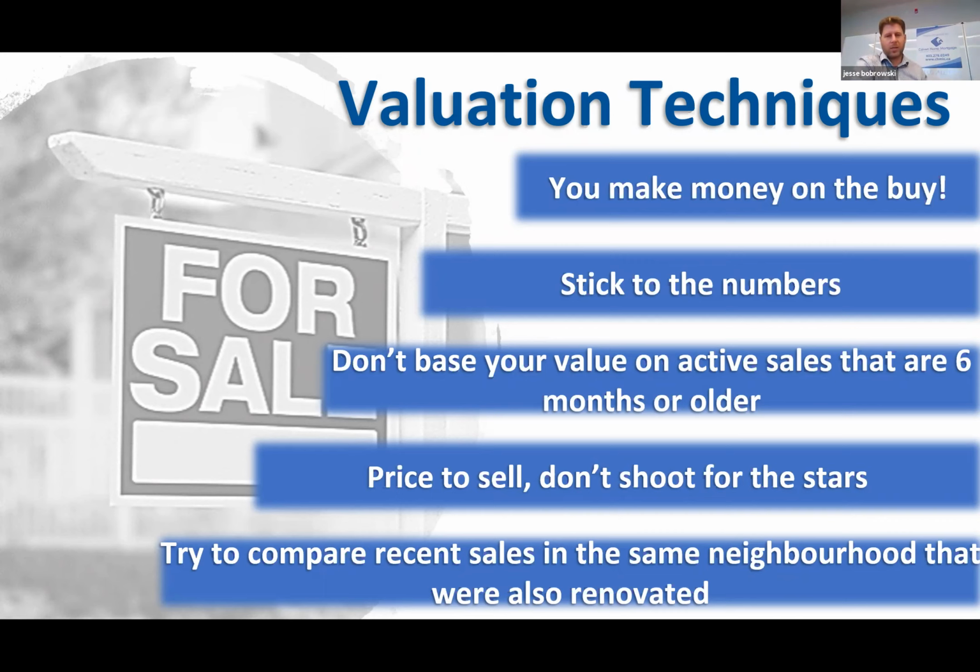The last thing we want to see is you guys get into a deal and make, you know, $5,000 for all this risk you're taking, or even worse, lose 5,000 or lose 10,000 because of all this work, because you're just manipulating numbers to suit the story you want it to tell versus to suit reality. Try not to base your value on active sales. Again, that's a big pitfall. Or sorry, on active listings, that's a big pitfall.